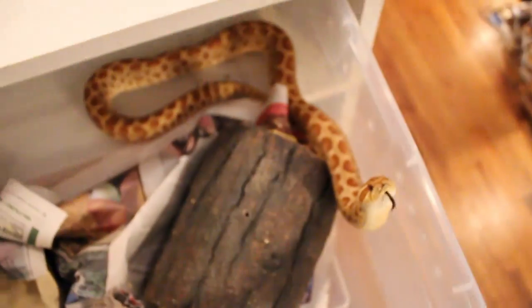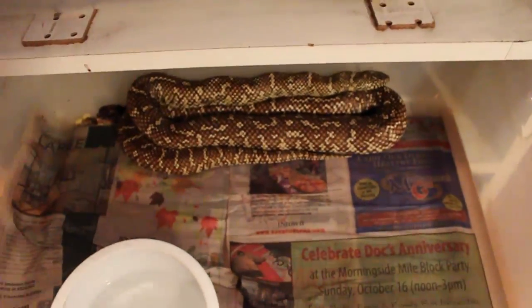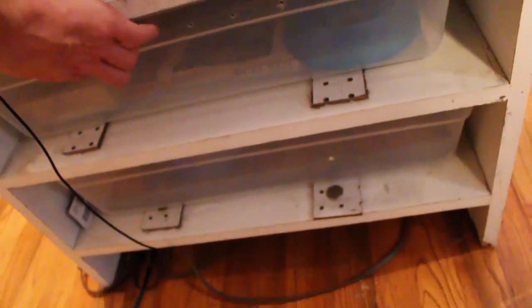God, I can't wait. They just came out of brumation, so probably like a week or two, I'm going to be putting the male with her. Down here in this one, which I also cleaned out earlier, and she's got it all wet, is the Florida king snake female. Nice size female. I need to get her hide in there. I'm not going to pull everything out. Get another king snake in there.